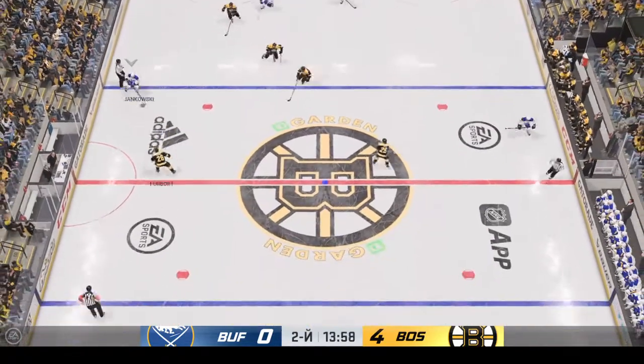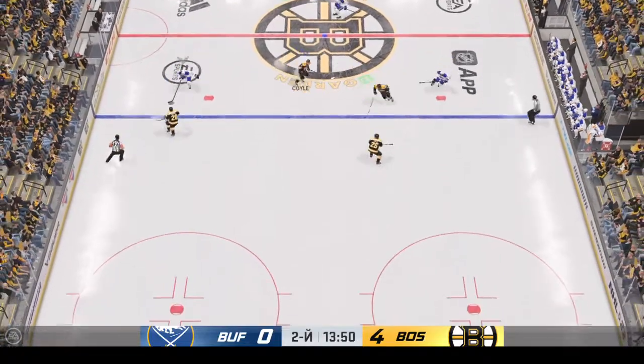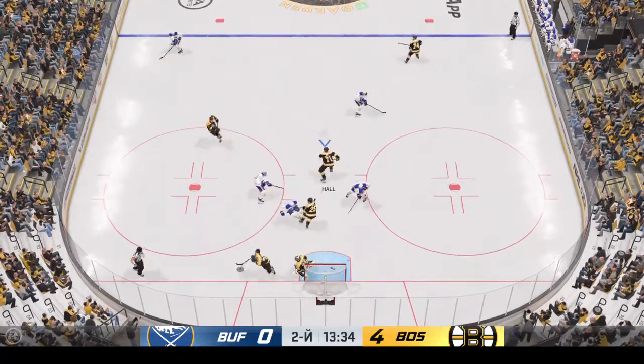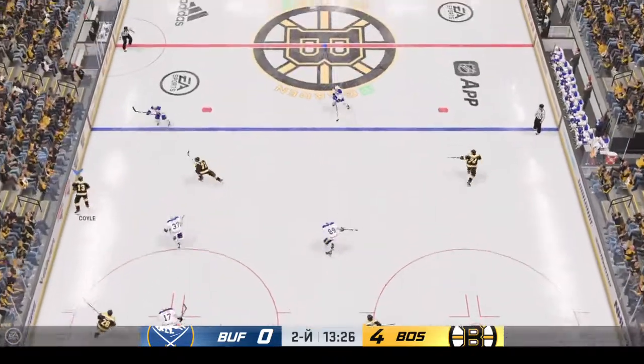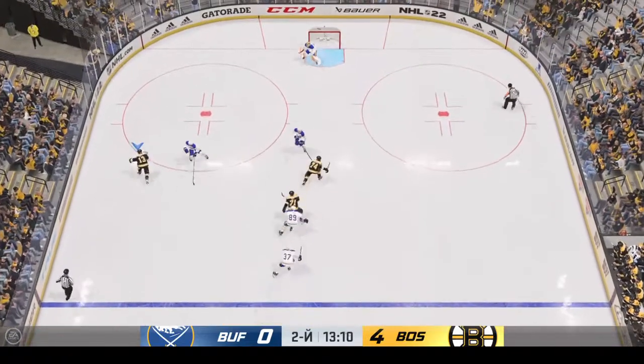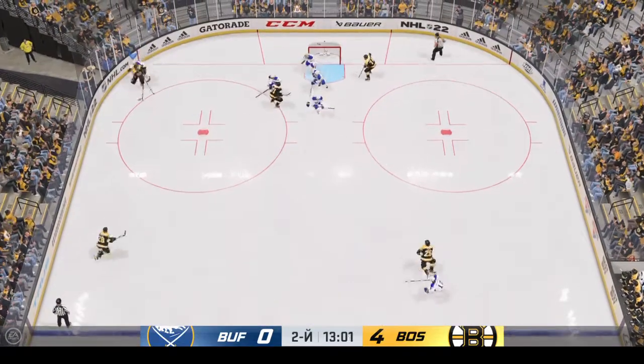Quick pass across to Jankowski. Buffalo's moving it into the offensive end. He almost lost it for a second there, but regains control of the puck. Boston's in transition. Look out, here they come on the attack.